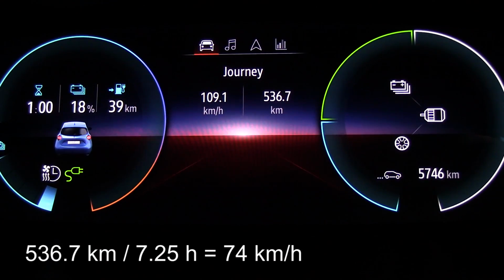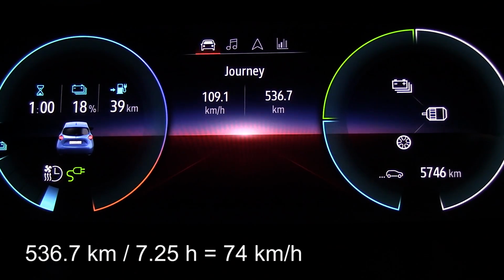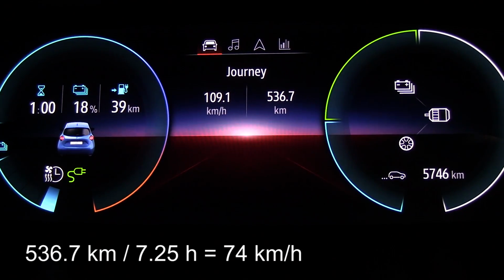We are now at Löddeköping. This is a turnaround point. It's not the halfway point. We have done 537 kilometers so far. And wait, is it not focused? Yeah, okay, there. The average speed right now is 74 kilometers per hour. I feel like it was lower before, right? So we are getting okay average speed now.